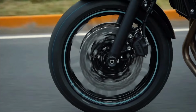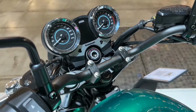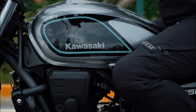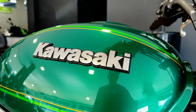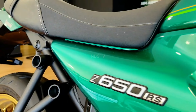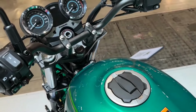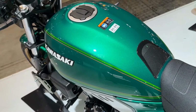3. Performance air filter and tuning. Maximize the Z650 RS's performance potential by upgrading to a high-flow air filter and accompanying ECU tuning. A performance air filter allows for increased airflow to the engine, resulting in improved combustion efficiency and power output. Pairing it with a custom ECU remap ensures that fuel and ignition parameters are optimized to take full advantage of the enhanced airflow. This upgrade not only increases horsepower and torque but also enhances throttle response and overall rideability across the RPM range.